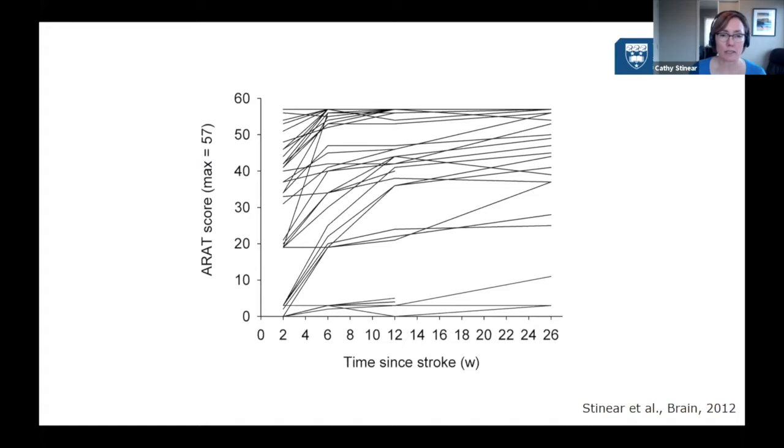So if we take an example pair of patients that start off with moderate dysfunction, you can see that one person did quite well, and by 26 weeks post-stroke, they almost had a full score, whereas the other person who started in a similar place didn't really show that much recovery. Here's another quite interesting pair who started in exactly the same place with moderately to severely impaired function. One had a spectacular recovery and had a very good outcome, and the other had a much more modest recovery trajectory.